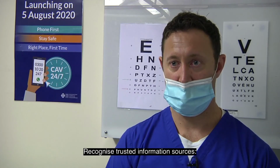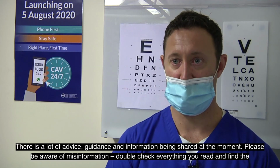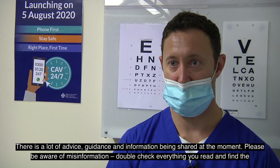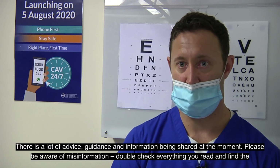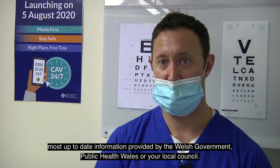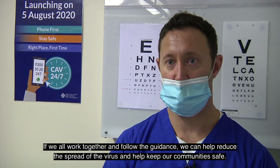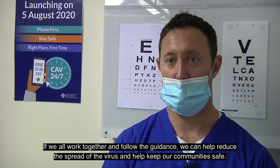It's important to recognise trusted information sources, as there's lots of advice, guidance and information being shared at the moment. Please be aware of any misinformation. Double check everything you read and find the most up-to-date information provided by the Welsh Government, Public Health Wales or your local council. If we all work together and follow the guidance, we can help reduce the spread of the virus and help keep our communities safe.